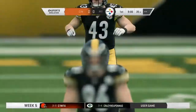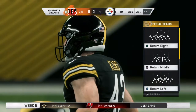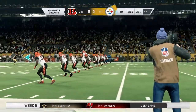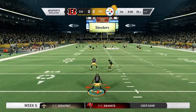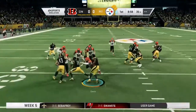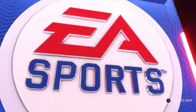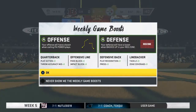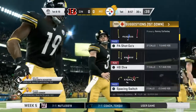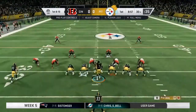This is Thursday night. We are just across the Allegheny River from downtown Pittsburgh at rain-soaked Heinz Field in the Steel City. Tonight we start Week 5 with a primetime matchup between the Cincinnati Bengals and the Pittsburgh Steelers. And a nice return sets them up pretty good here at the 30-yard line. So 1st and 10 now from the 30.